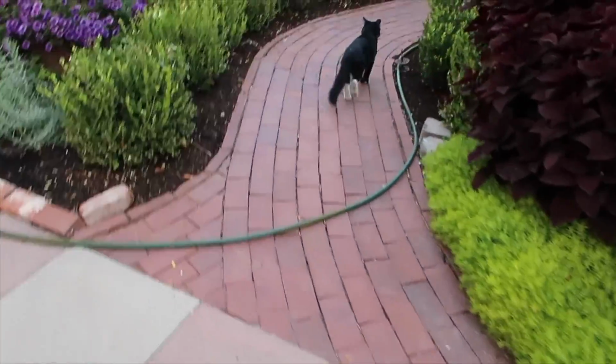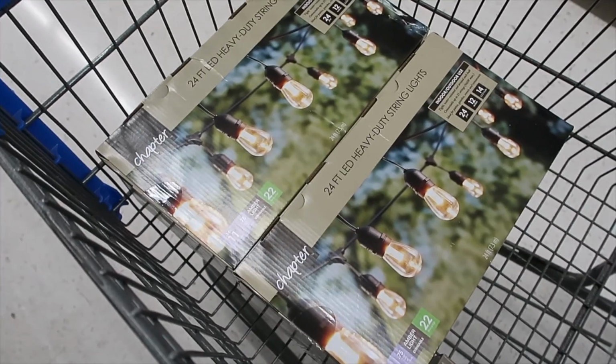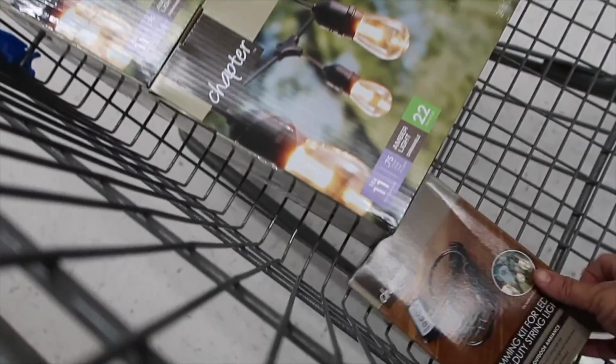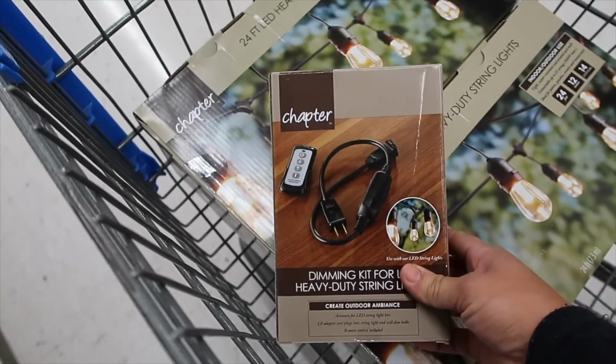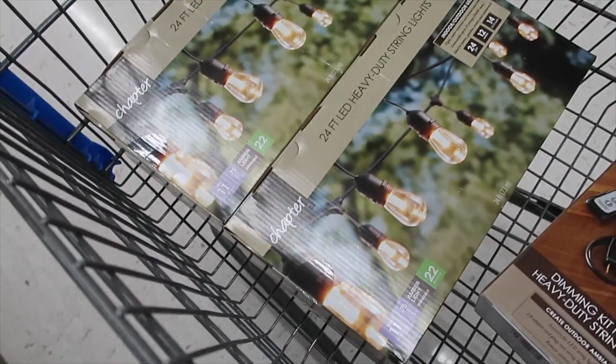Hi, kitty. I also want to try to find a couple of strands of patio lights to hang from a tree that's right above where all the tables are going to be. I just tried Home Depot and they don't have any left, so I'm going to try Walmart real quick. Yay! I think these will work great. I am so excited. These are actually dimmable, so you can plug them into this and make them as dim or as bright as you want. I never even knew that was a thing.